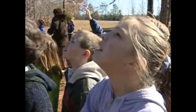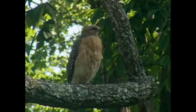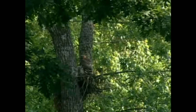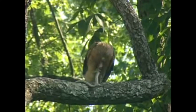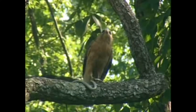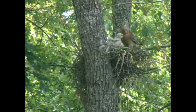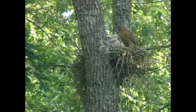Big predators, like this red-shouldered hawk, won't be found at the feeder. Though they share many habits with songbirds, like nesting in the trees, they've adapted differently. In order to survive, they have to go hunting. Rodents and other small animals make up their food supply. Even snakes are on the menu for a red-shouldered hawk that's bringing food back to her brood.